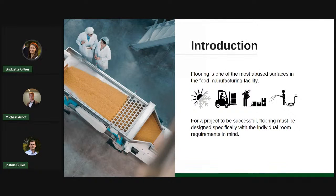So flooring is one of the most abused surfaces in the food manufacturing facility. From large machinery rolling over it to extreme temperature variances experienced within minutes, the floor must take it and not crack or damage. For a flooring project to be successful, the floor must be designed specifically with the individual room requirements in mind. Most of all, it needs to be hygienic, functional, tough, and safe to walk on. And as we all know, failures, even seemingly insignificant ones, can cause expensive downtime, production losses, product contamination, and in worst cases, accidents.